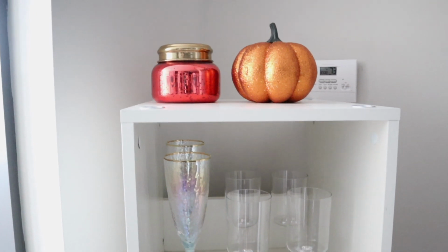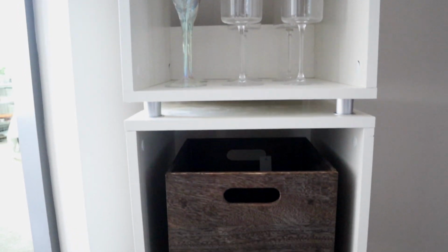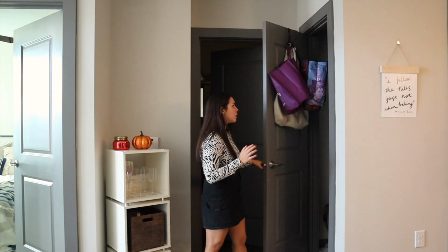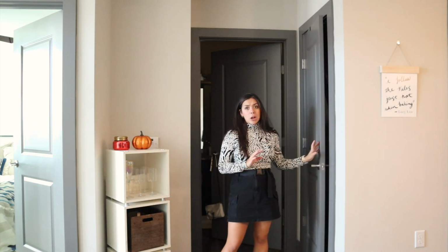I call this our little party corner, because we also have some bins that we keep storage in, just random stuff, also from Container Store. And then this door right here is a coat closet, which we honestly rarely use. We keep a vacuum in here, reusable bags. It's kind of a mess. We've got some Christmas stuff, some empty boxes.